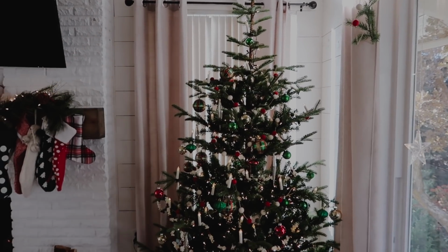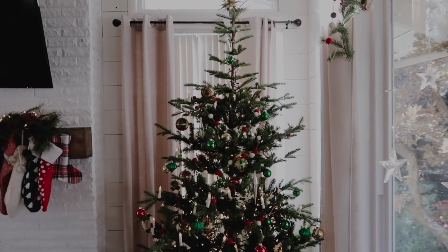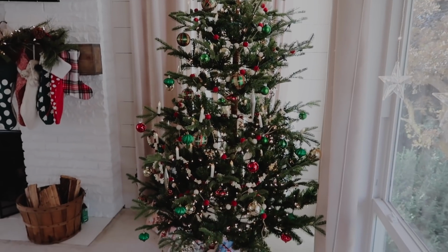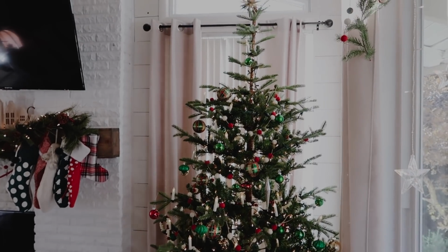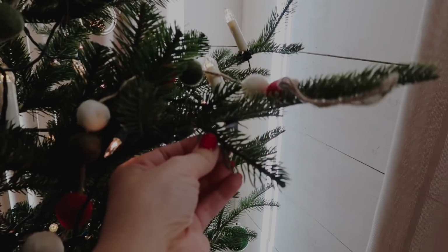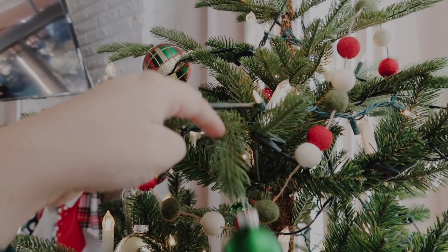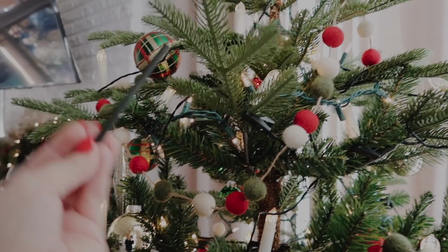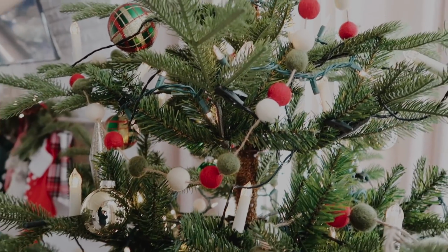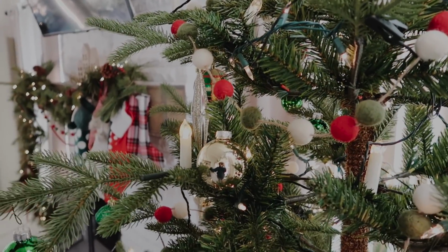If that's something you're going for, I would highly suggest this tree, and I will have it linked below. It was only like 200 bucks. It looks so real. I've already had people ask, how did you get a real tree already? Well, it's not real, but I know it does look real. I have some of these Sensicles that I stick all over the tree because they make your tree smell like it's real. But yeah, the branches are so realistic looking.